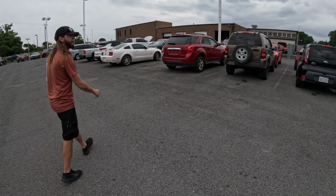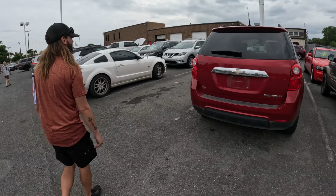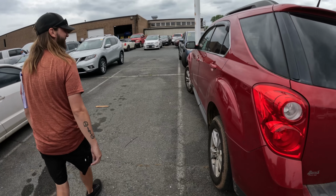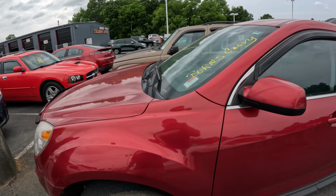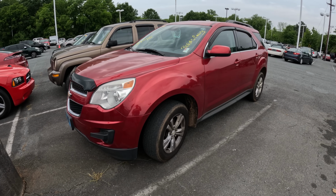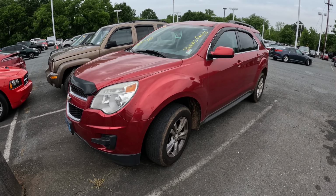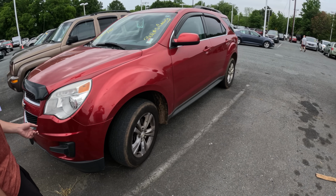All right, this red Equinox is the next one. We lost it. Took us forever to find it in the lot because Alex does not know what he bought. What year is it? It is a 2013. 2013 Equinox, 160,000 miles. That's good. I paid $2,600 for it. We'll sell it for probably $4 grand. Probably put a little bit into it. These usually sell pretty quickly too.